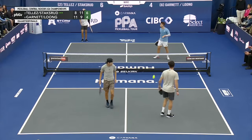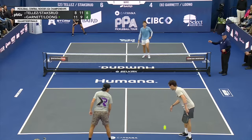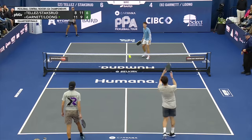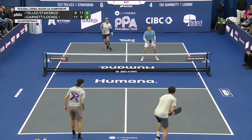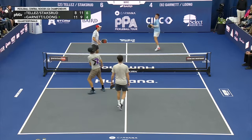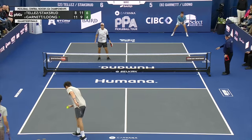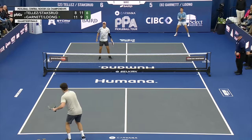Yeah, gotta make that third shot. Of course, in general you need to, but especially with some of the non-crispness of the first volleys we've seen, put that in play, force them to hit a ball, you might get a freebie. A great start out of the end change for Loong and Garnett. See if they can keep it going. 5-6-1.